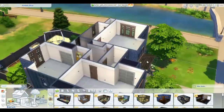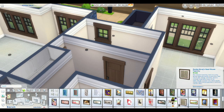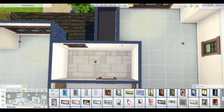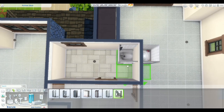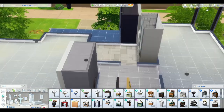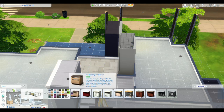And now we are on the second level of the house, and we're first going to be starting off in the hall bathroom and the hallway itself. It's a pretty simple space, and so I just kind of put a picture down and called it good. So it's not a complete empty space, but it's also a pretty small space. I couldn't do too much to it.